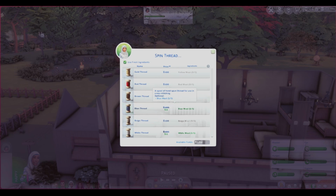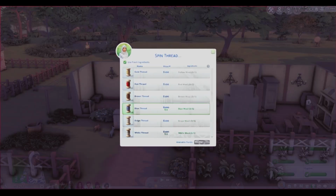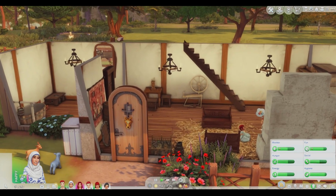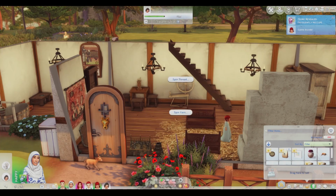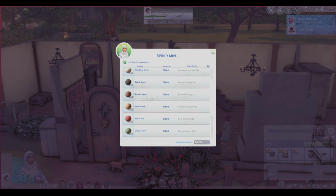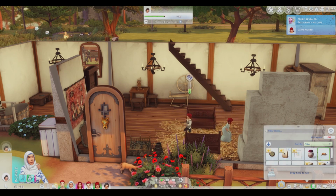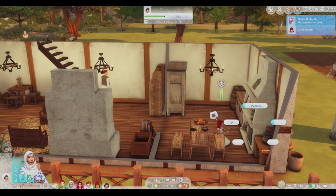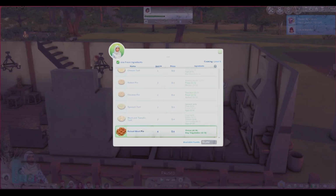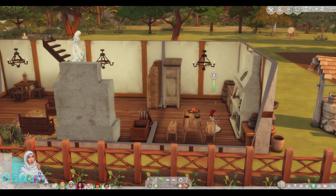We do have some blue wool, so I'm gonna have her spin some blue thread. And what else do we have? We also have white wool, so she can spin some white thread. All right, that's good news. What else do we have here? Let's do some more blue thread. Can we do some yarn? No. Okay. It looks like she has a chicken and a pheasant in her inventory and some venison. So we do have some things here that we can use to cook with. I'm going to see if there's anything here that she can make. Okay, so she can make some raised meat pie. I'm going to have her come on down and make those raised meat pies. And at least we'll have some food to cook, which will be good.